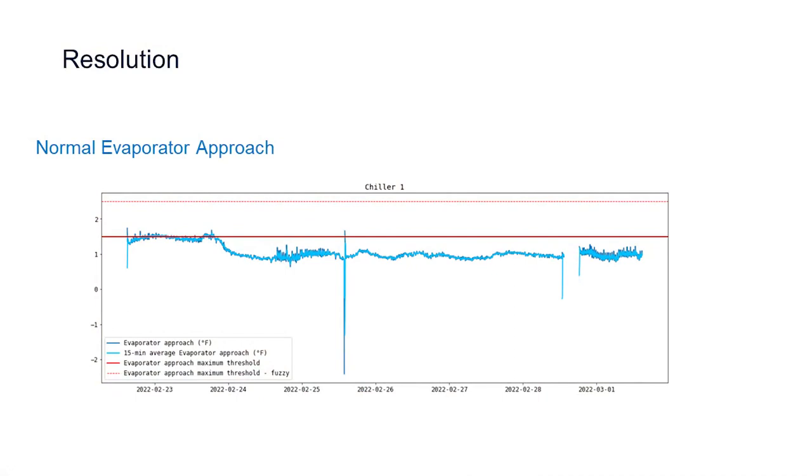So the next month, after we did the fix, we were going through our faults, and as you can see, after it's been on, chiller one has been well underneath the evaporator approach limit of 1.5. The importance of this monitoring-based commissioning, especially for something like this, is that at a surface level, we're looking at, yes, the chiller is maintaining the supply temperature for the manufacturing space. But we're not seeing that there's an underlying condition happening within that chiller. Without this monitoring-based commissioning, we wouldn't have been able to see it, and we wouldn't have been able to detect anything until something possibly catastrophic would have happened to the chiller.